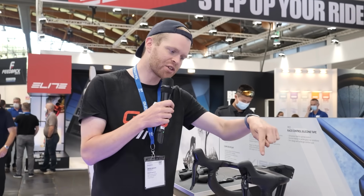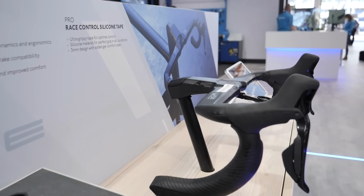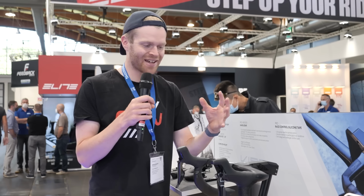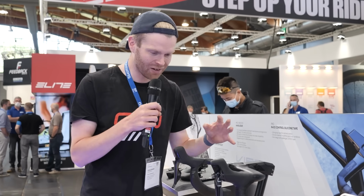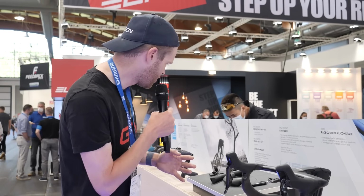And then on the top section as well, there's another integrated, kind of hidden socket for a climbing sprint shifter to be located at the back there. Really neat and tidy, really cool. I like it a lot. And then you've got the integrated mount for whatever head unit you're using.